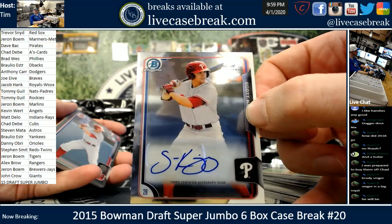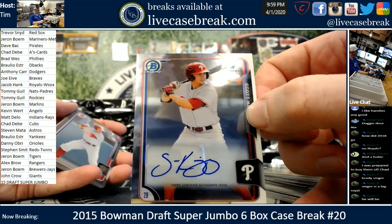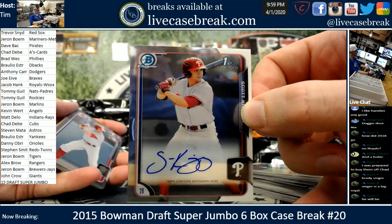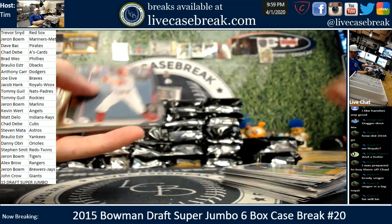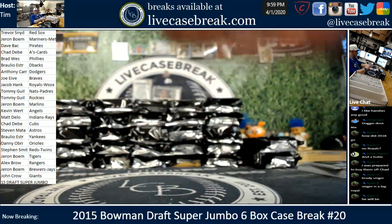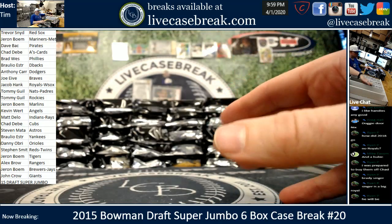Phillies, who wound up with them? Philadelphia Phillies. Why can I not see them on the board? There they are, Brad W. Kingery base chrome, Kingery gray paper, $4.99. Alrighty.